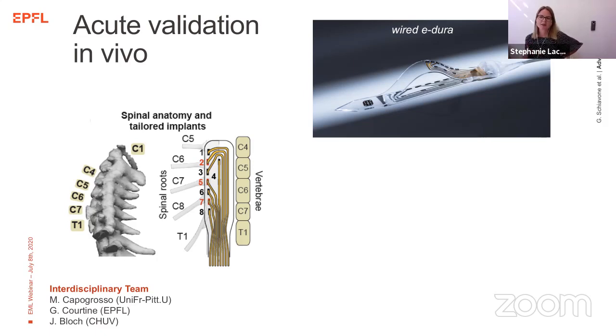Now, the next step, and I'm watching the time, I think I'm going over time, so I'll go a bit quicker. Once you've reached a level in vitro with a biomimetic platform that is satisfactory, the next step is to do what is called an acute validation in vivo.